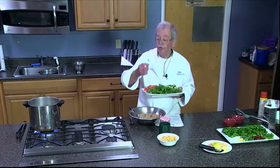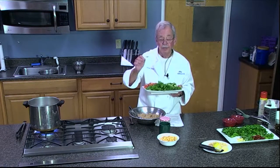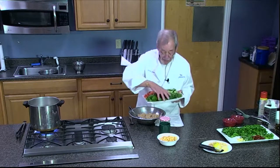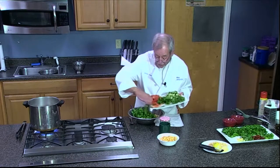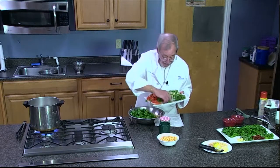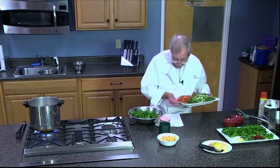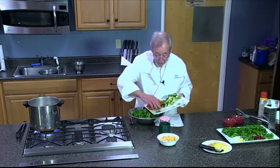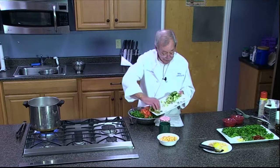Parsley. Notice that this is flat leaf parsley. I like flat leaf parsley primarily because it has more flavor than the curly parsley. It's a personal preference, but you should do what you want, and that's fine with me. Okay, so the parsley goes in, and then we put in the scallions, the mint, the tomato, and the cucumber.